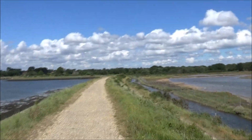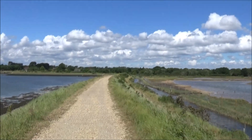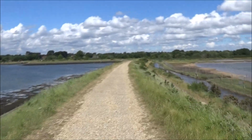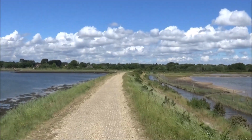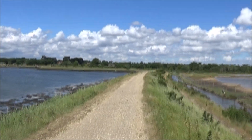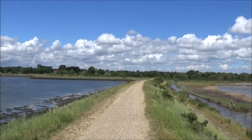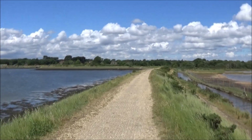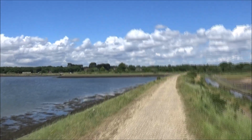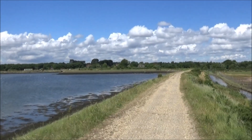So all this area was used for salt production, and the country was divided up into 5 areas. Each had a salt commissioner to ensure that everybody that produced salt would pay their taxes. And from Lymington, the sea salt, because it comes from the sea, was exported right across the world. And how they do it, they open sluice gates.